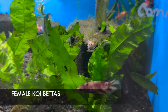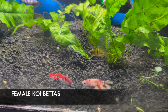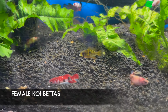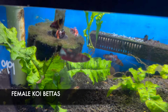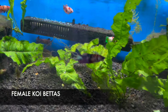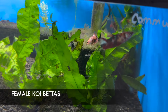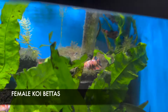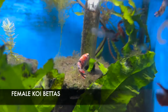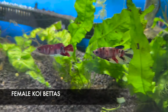Having some spectacular koi female bettas. The females will get along. As you can see, I would recommend keeping them in batches of at least five or more in a heavily planted tank. As you can see, these koi females, they've got just as much color as the males do. And they also have a better disposition. They do extremely well with most community fish. So you can have a betta sorority in with other community fish.